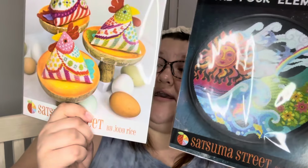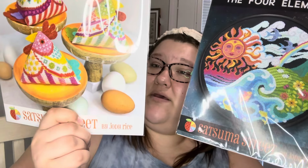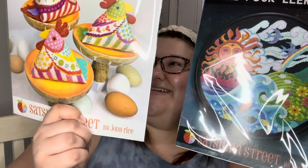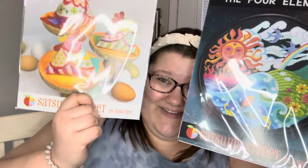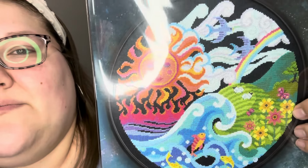She had both this and Funky Chickens on display. I don't know if I told you, Funky Chickens is 120 by 60. The rooster, excuse me, is 120 by 60, and the hens are 100 by 50. Sorry, I should have specified. This is a really, really hard pick. I think I'm gonna go with the Four Elements just because I think it will appeal maybe to more people. And I love it.